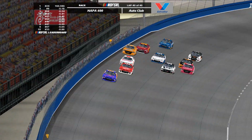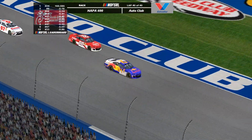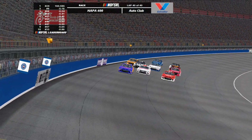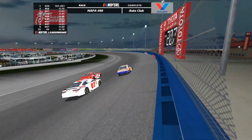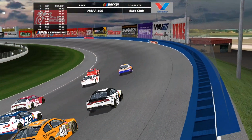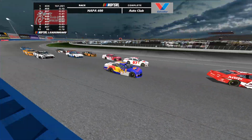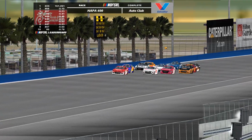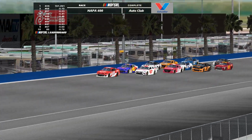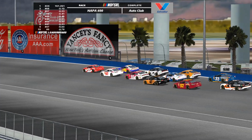Durrani, though, with a huge run off of turn number 4. Looking to the inside, it's not going to be enough. Seidel Motorsports, Andrew Miller wins the NAPA 400 at Auto Club in the Chick-fil-A Cup Series for number 24 here in California. How about that for Seidel Motorsports? Andrew Miller, his first career Chick-fil-A Cup Series race victory. And it comes in a thriller in Fontana, California.